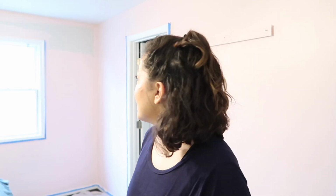So I wanted to repaint our room, and yesterday I started. And if you can't tell, the walls are very pink and it is not at all what I wanted. So while I have time today, my husband had to go to work, leaving me to paint, which is totally fine. I love painting. I decided to just repaint everything. So let me tell you what happened yesterday.